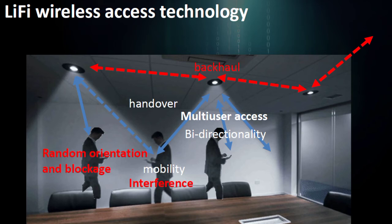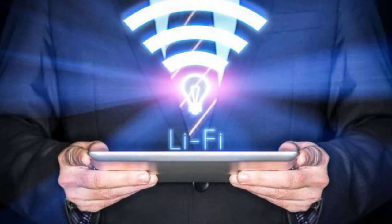The light from the LED lamps changes intensity billions of times a second, faster than the eye can see. The change in intensity becomes a digital signal which can carry information from the internet to a user and back again. Multiple lights can be added to a single network so that you can move around from light to light without losing your connection.